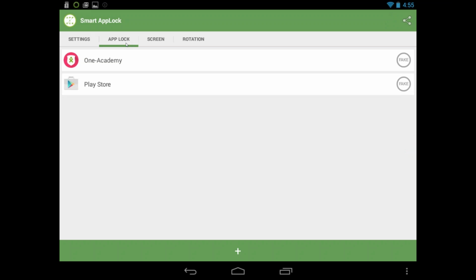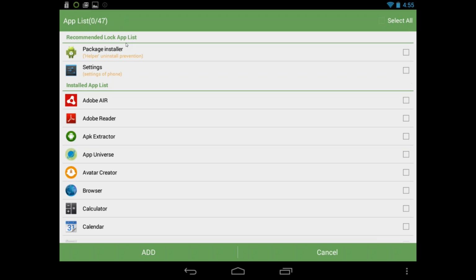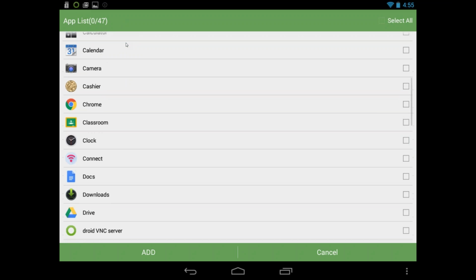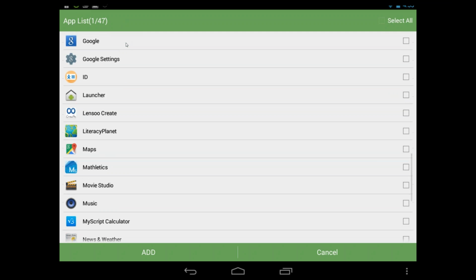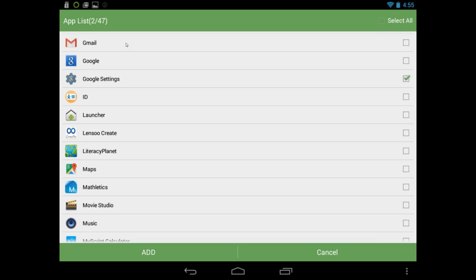But exactly what Ruben said, what if you want to have them locked out of Connect so they can't muck around with the settings? So press Connect there so they can't change the settings. Is there another thing you'd like to lock them out of, Google settings? Press that. And I'm just going to press Add on the lower left-hand side. I'm just going to quickly circle that right there. By pressing that, they're now protected.